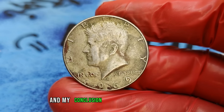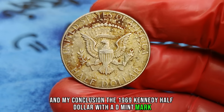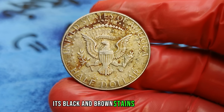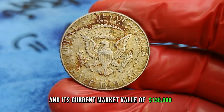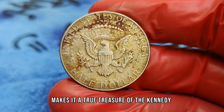And my conclusion? The 1969 Kennedy half dollar with a D mint mark is a perfect example of how ordinary-looking coins can hide extraordinary value. Its black and brown stains tell a story, its fine condition preserves history, and its current market value of $138,000 and rising makes it a true treasure of the Kennedy series.